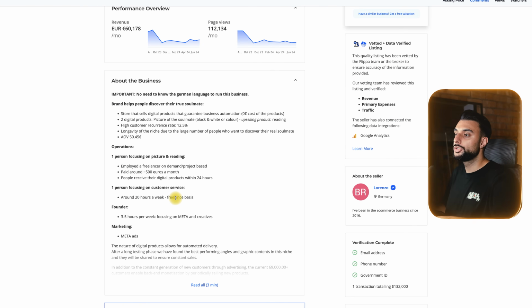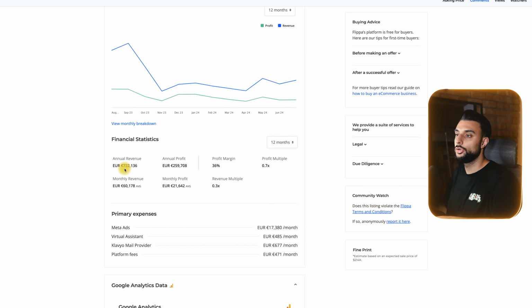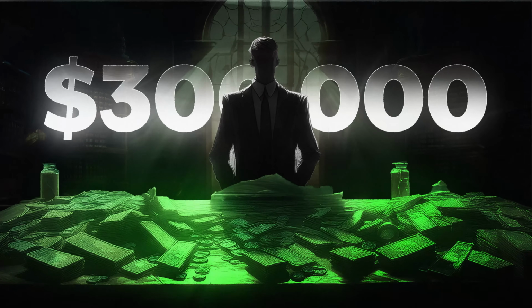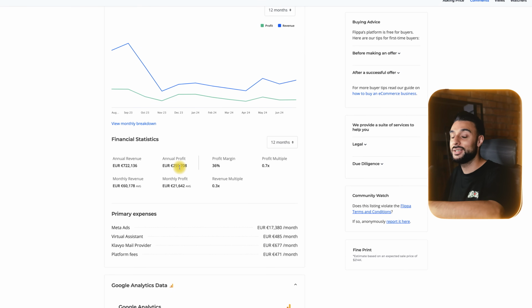Now, if we scroll down to the numbers, which is the most important part, you can see here revenue and expenses for the last 12 months, they've achieved 722,000 euros, and the annual profit margin was 259,000 euros. So imagine achieving $300,000 in net profit in just 1 year with a digital product. That is life-changing money, and I'm going to be showing you how you can replicate this in this video.